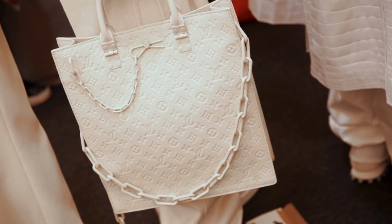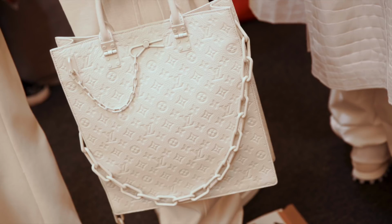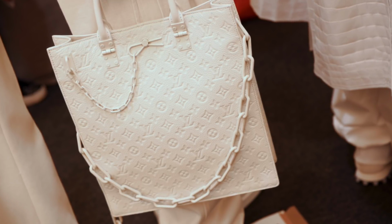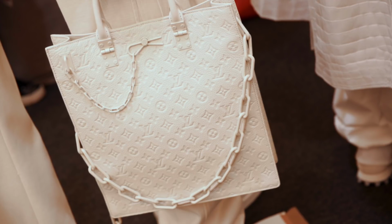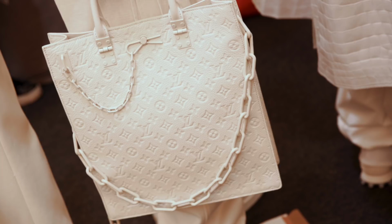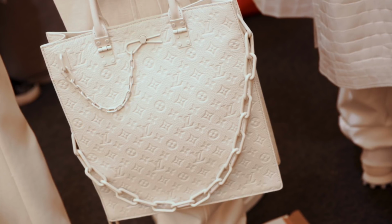And then he's reintroducing the sac plat, a very classic Louis Vuitton silhouette, but this one's done in the same Empreinte leather, and it has chain details as well, and the hardware looks a little different. The hardware is reminiscent of another handbag brand that I've seen in the women's, where they have these very industrial looking hinges where the handles are.